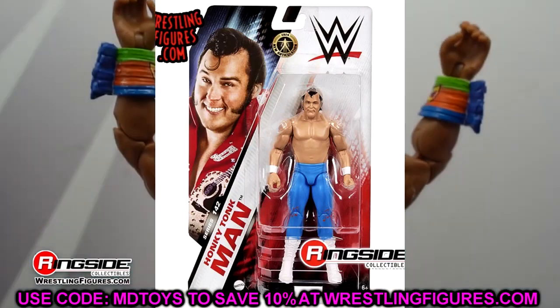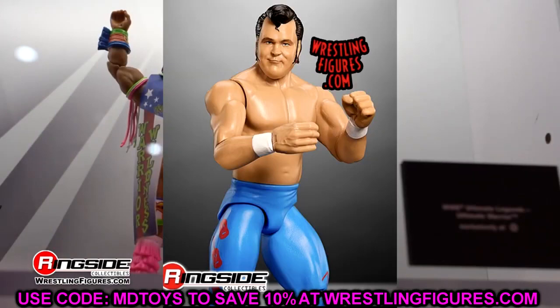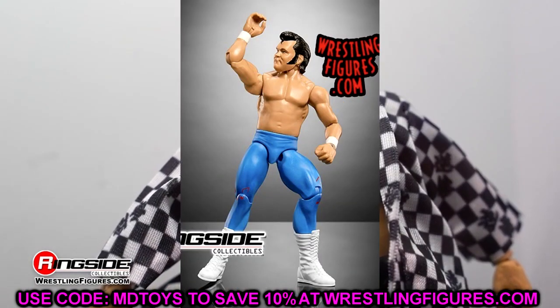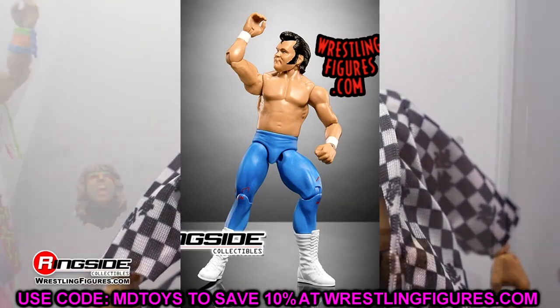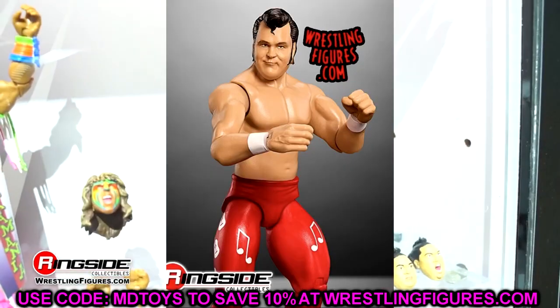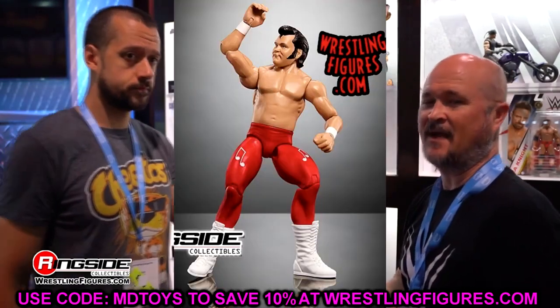But we do have Honky Tonk here. Great looking head sculpt. He's got his blue gear, and then there's also a version with the red gear, which is going to be the Chase, I think. But these look pretty good. You got a new head sculpt on there. Really excited to see what these basics are all about. Of course, they are still single jointed knees and stuff, but having that extra little articulation, maybe these won't feel like something I just want to throw out in the middle of the street to get run over. So that's always a good sign to see.